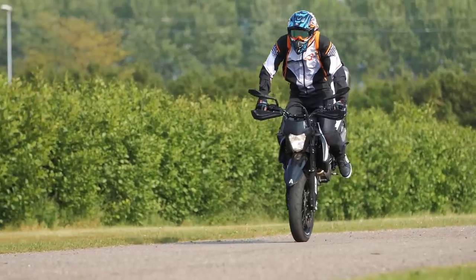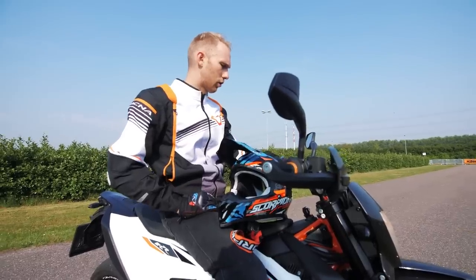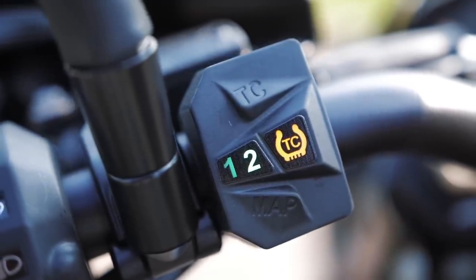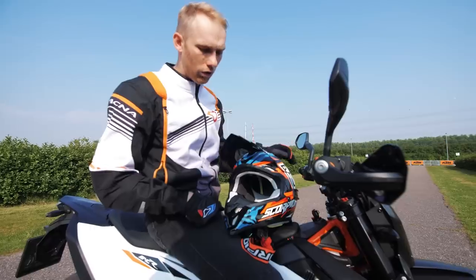It's so light. It's unbelievable. I see when we roll on the street, I was just pressing some buttons. It actually has two maps: one is stock, one is racing, and it has traction control. It has a supermoto mode, same as the 390 Duke, quick shifter, a lot of technology actually.